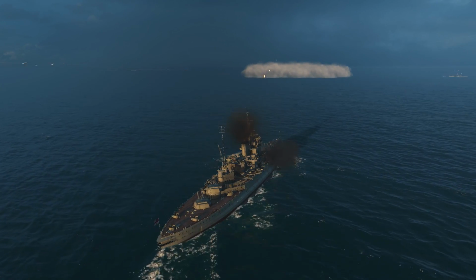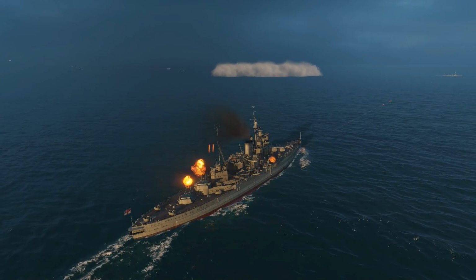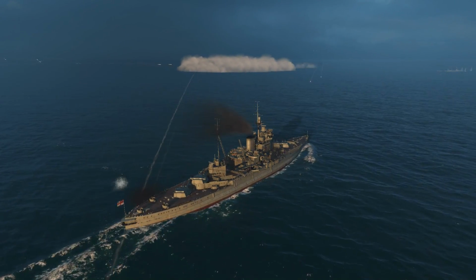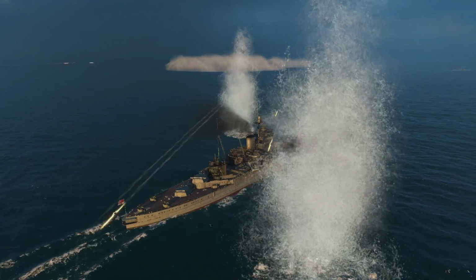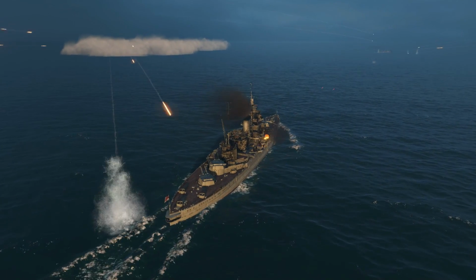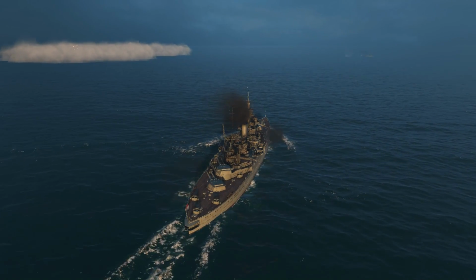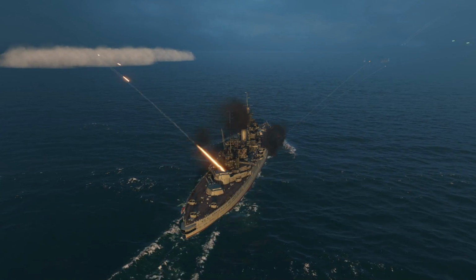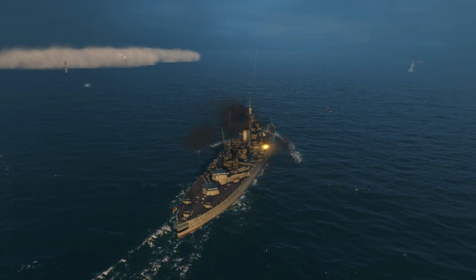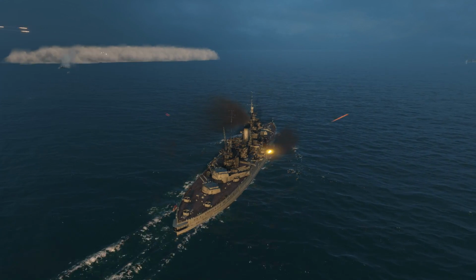There go the secondary batteries. The secondary batteries on the Warspite have a range of 5 kilometers. If you fit the secondary battery upgrade equipment module, you can increase that range to 6 kilometers. Once your commanding officer is sufficiently experienced, you can take the advanced firing training skill, and you can have your secondary gun batteries firing out to a range of 7 kilometers. You can also take the commander crew skill, which increases the accuracy and effectiveness of your secondary batteries. And, well, let's just say I don't have any problems dealing with destroyers.